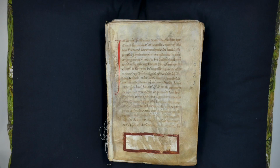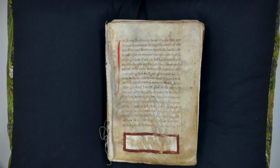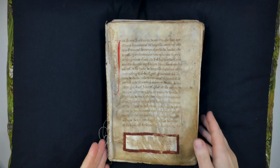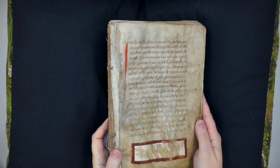So MS Codex 107, this is so neat. This is such a challenging manuscript in so many ways. The first thing that you're probably going to notice, you've probably been looking at it as I've been talking, it doesn't have a binding, so it is disbound, which, if you have ever heard me talk before, you know that I am fascinated with the structure of books. So this one is really great to actually be able to see how these books are put together.